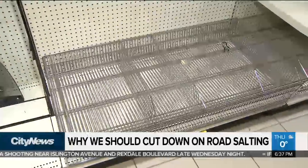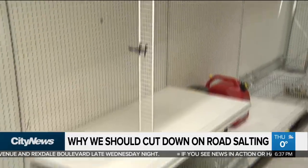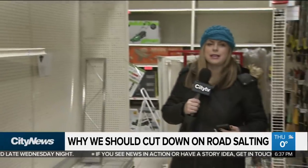Two winter storms in 2 weeks is the reason why bags of salt have been flying off the shelves. In fact, most stores across the GTA are sitting empty, leaving residents scrambling to de-ice their driveways and walkways. Now, as we grapple with a salt shortage, some experts say we are a society of oversalters and we should be cutting down our use by a good 30%.